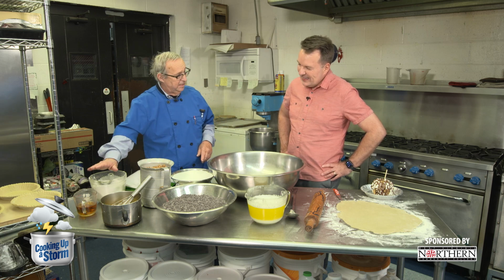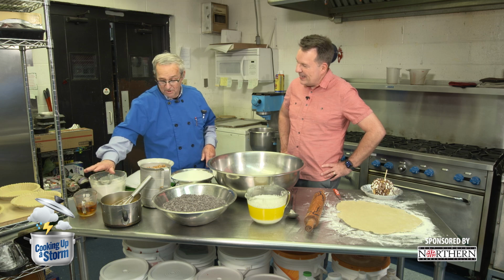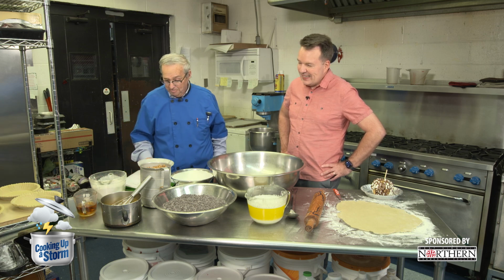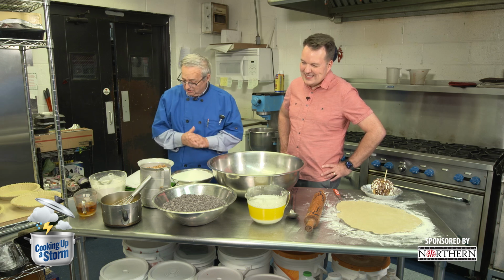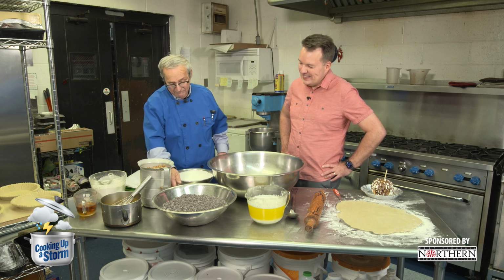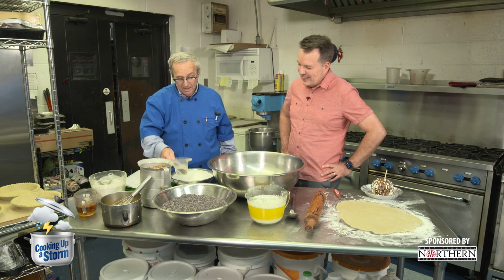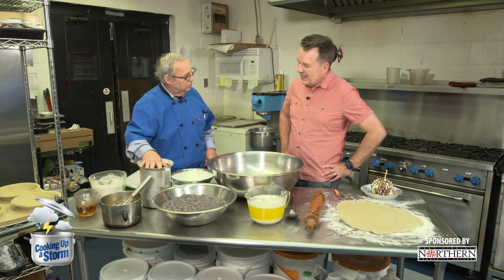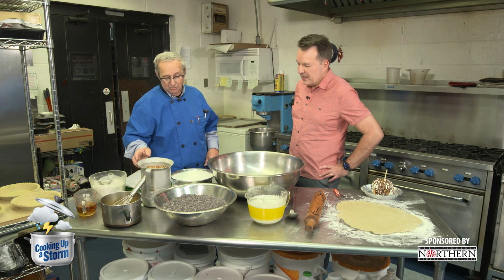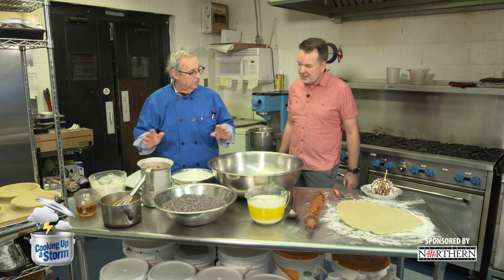I have my secret ingredient, which we're not going to mention. You might get a hint of it as the time goes on, but for now we're not going to mention it. I've got half a cup of vanilla. And normally I would put salt in if I didn't have already salted pecans. They have their own salt. So that's all the ingredients we need.